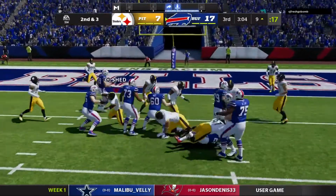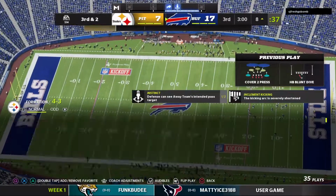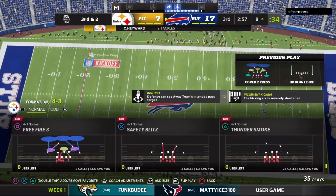On second down, a run with Breida. And running room hard to come by here. He gets it down to the 8. 2 yards on the carry there, and it's going to lead him to third down.